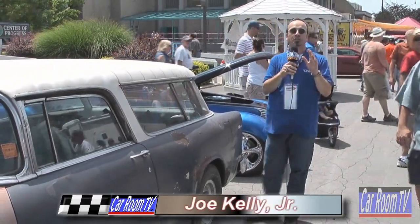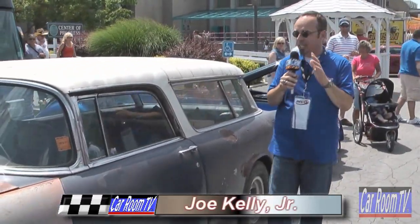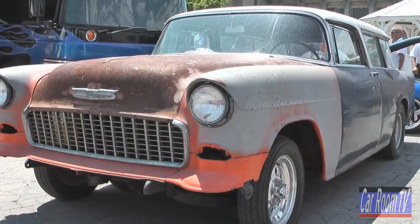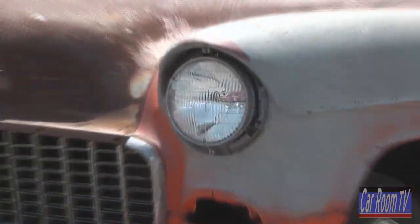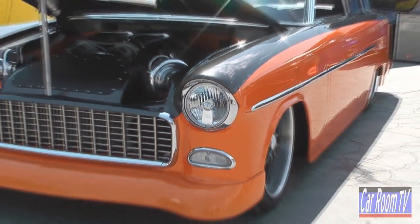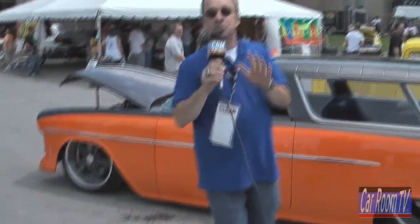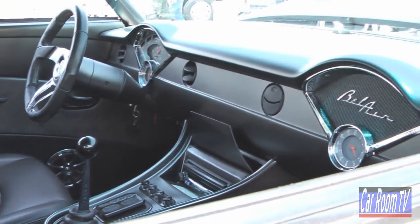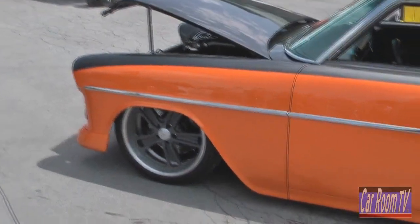One of the coolest parts of shows like the Syracuse Nationals is you get to see cars like this. A fixer-upper needs a little bit of work, a little bit of time, a little bit of patience, a good set of tools, and you might just wind up with something that looks like this. This is Dave Tucci's 1955 Nomad, twin turbo power, 1600 horsepower.